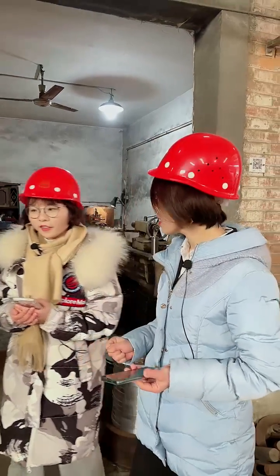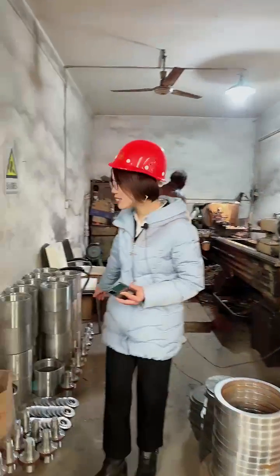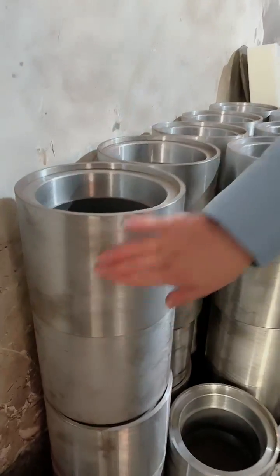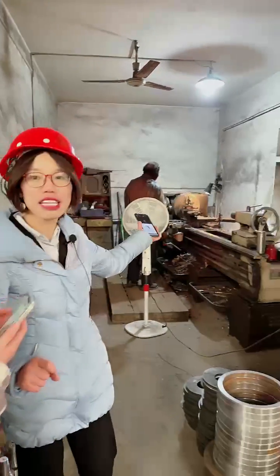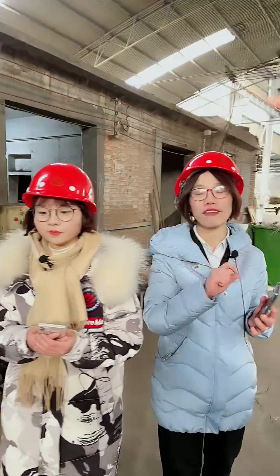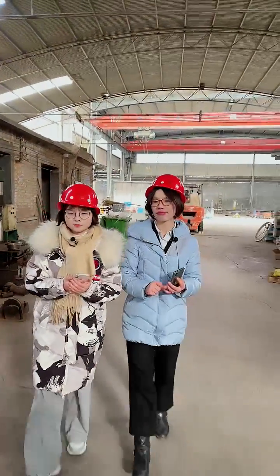Yes, and you can also see here that the rollers are very smooth. You can touch it if you are here. Because we use a lathe machine to make it smooth. It's very important to ensure that there are no bubbles. Otherwise, it cannot rotate very smoothly.